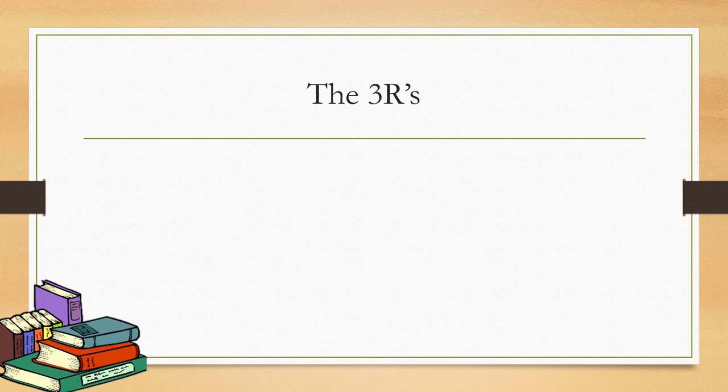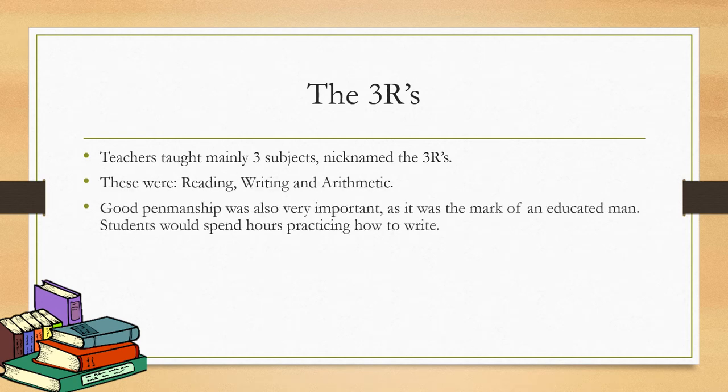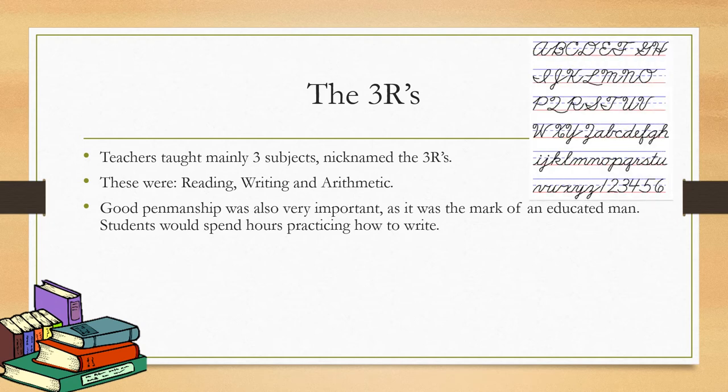The 3 R's. Teachers taught mainly 3 subjects nicknamed the 3 R's. These were reading, writing, and arithmetic. Good penmanship was also very important. It was the mark of an educated man. Students would spend hours practicing how to write.